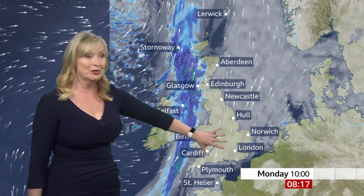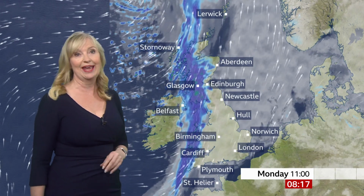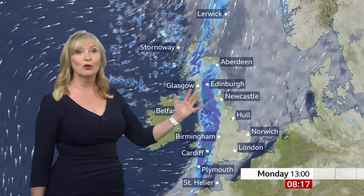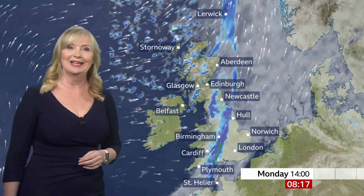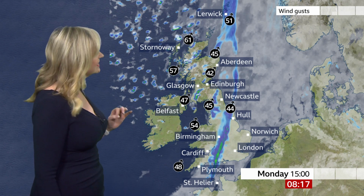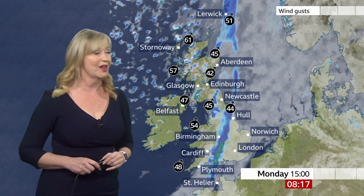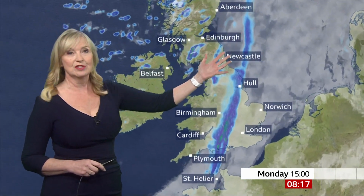So we saw the cloud in Cambridgeshire. You can see a lot of cloud across the UK to start with. This will be thick enough here and there for some drizzle, but then along comes the rain from the west, pushing eastwards. Now, on this chart, you can see the black circles indicating the wind gust strength. So the strongest winds across the north and the west of the UK. Further south, still be breezy, just not as windy as further north.